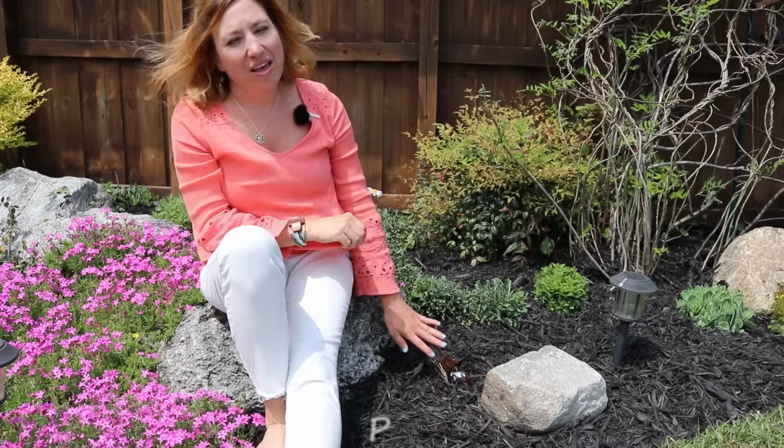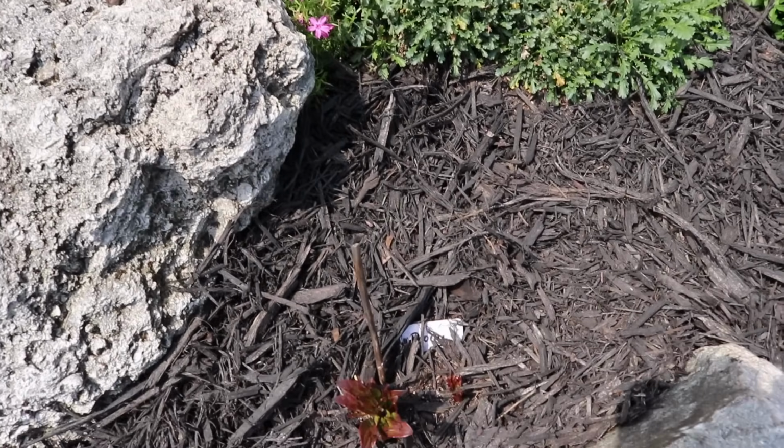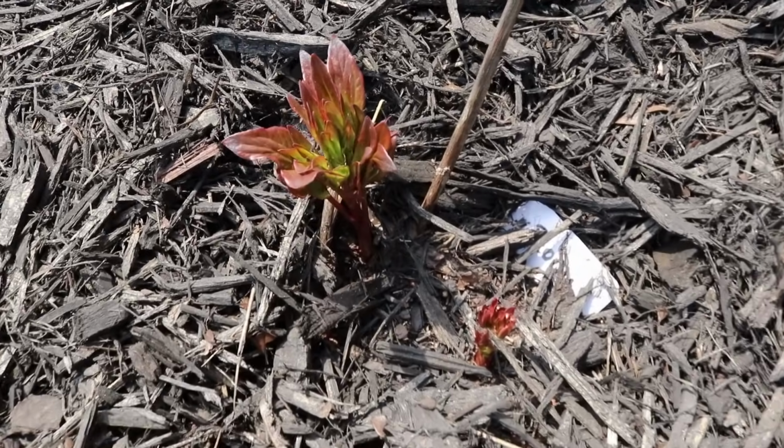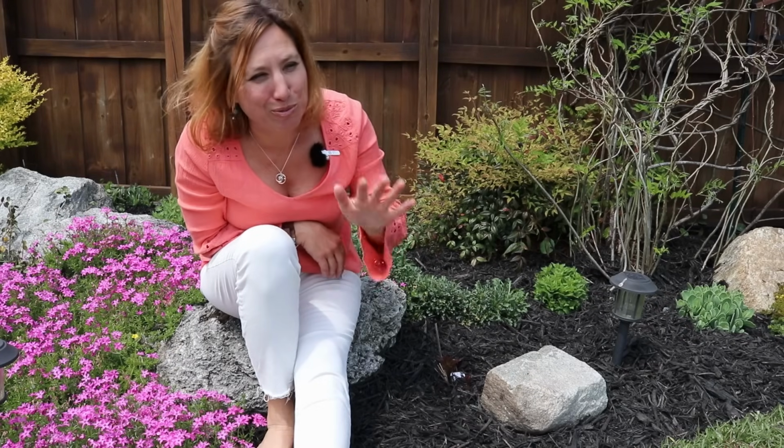Right here to my left, I have some peonies popping back up. Every single time a peony pops back up in my yard, I get overjoyed. I'm just hoping that it does have a flower on it again, and then you know I'm going to show you that because I will be super proud of it.